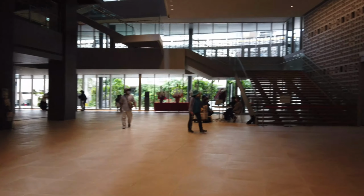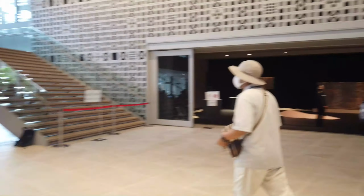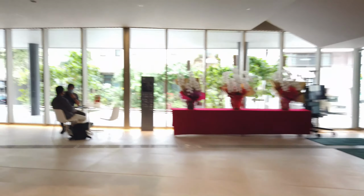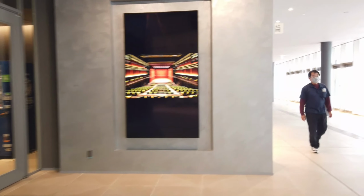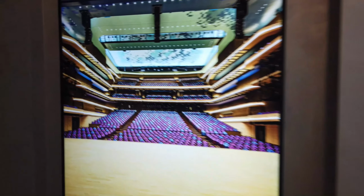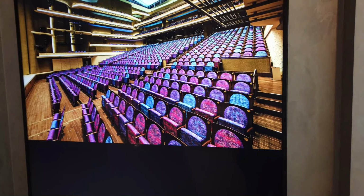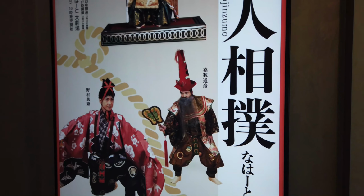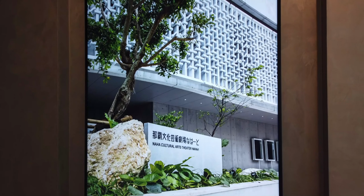Here it is, it's very, very wide open. No pictures in there, looks like an exhibition kind of thing. And they've got some big halls with stages, see? And see how it looks on the screen here. I imagine at some point there will be karate demonstrations happening here. It'd be cool to come see something here, wouldn't it? It's the Naha Cultural Arts Theatre.